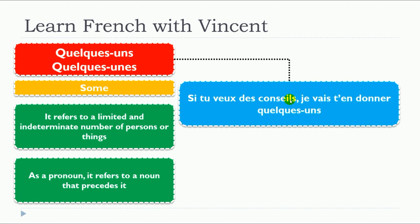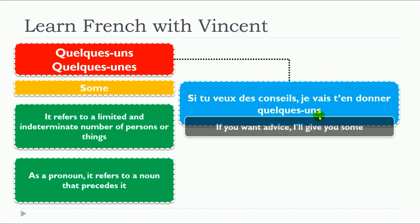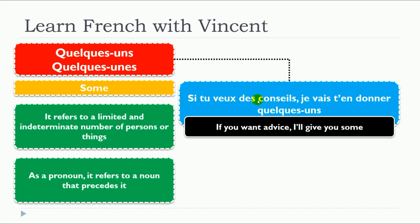Si tu veux des conseils, je vais t'en donner quelques-uns. So the first thing that we can see is that we use it as a pronoun, and then it is definitely connected to the noun that precedes it, and it's des conseils. Des conseils is a masculine noun, so we will go for quelques-uns, masculine form.